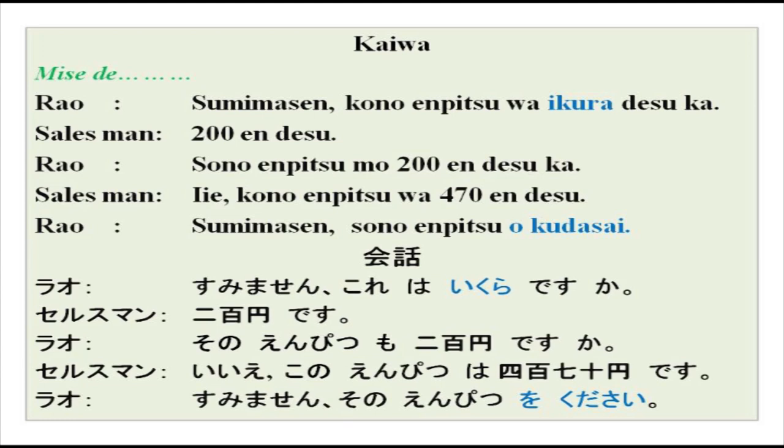Well, this is a small conversation between Rao-san and salesman again, as he is again at a shop. Now, this time it's a stationery shop. So, he wants to buy pencils and he is asking whether this one is for 200 and that one is for 200 or not. And the shopkeeper says, no, it is not for 200, it is for 470 yen. What you need to notice over here, which is more important, is the difference between wa and mo.